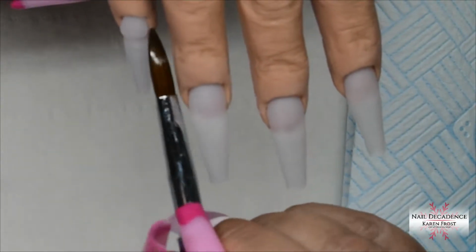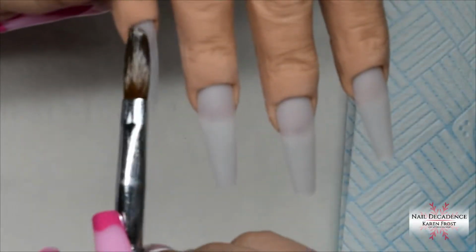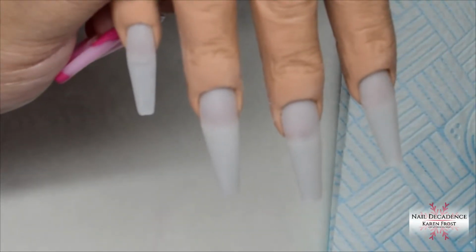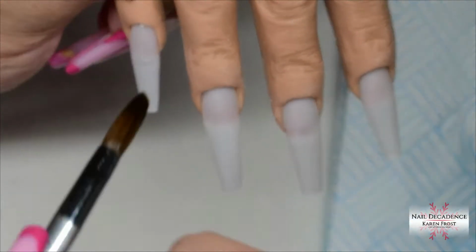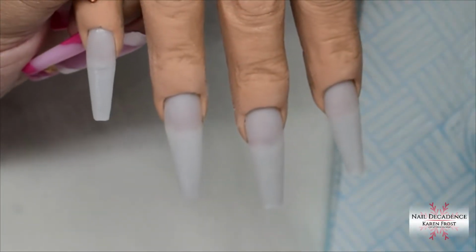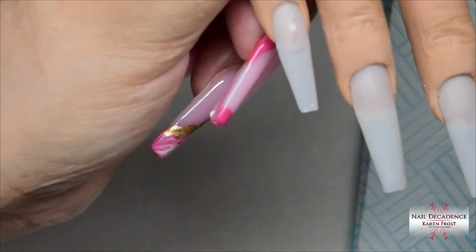So you'll see as I'm placing my beads, I am looking at that nail from all different angles. Also compare the nail you're working on to the previous nails that you've done. That way you get a more consistent thickness and shape to your nails, so that the set is more uniform, a set and a group, as opposed to each nail being a different shape and a different thickness than the others, if that makes sense.